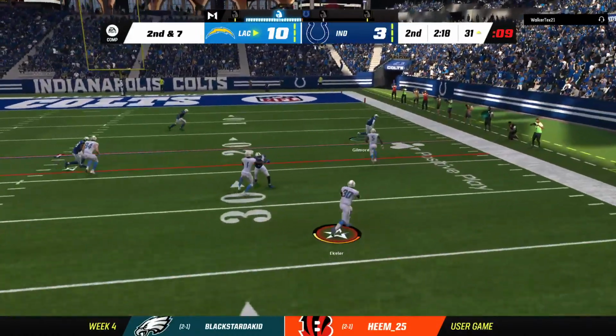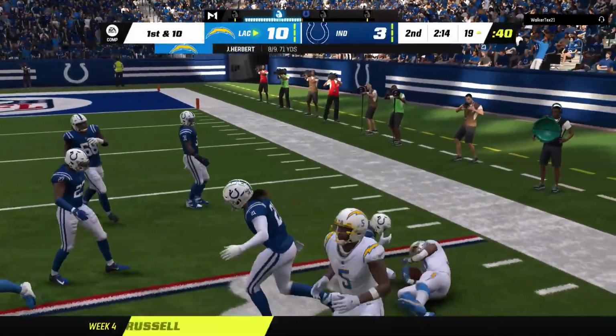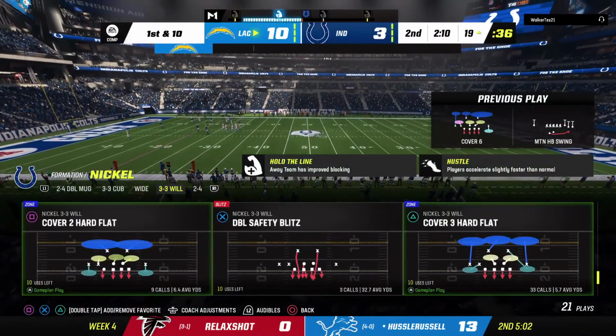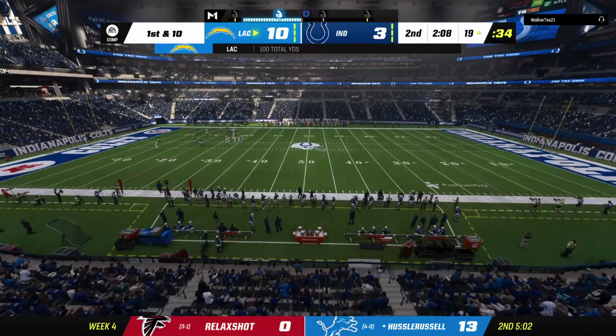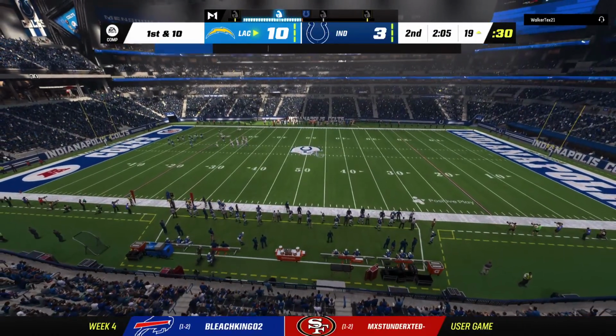Back to throw here, Herbert. That's into the hands of Eckler. And they're going to get this down inside the 20. And defensively, they were in zone coverage there. Do you have to be a little careful, playing against a good quarterback like he is, to not play too much zone?